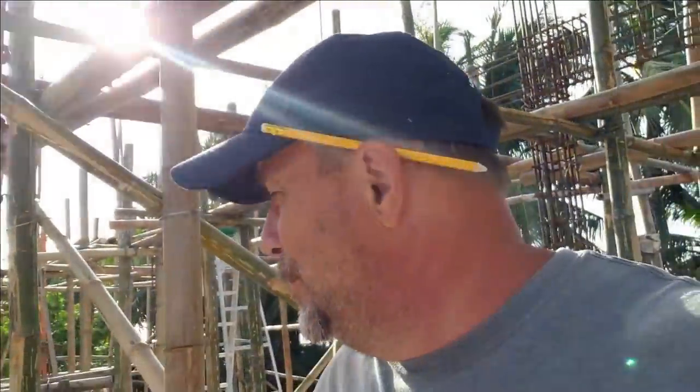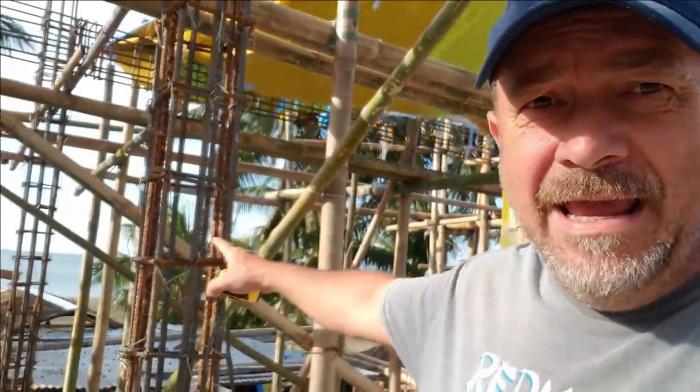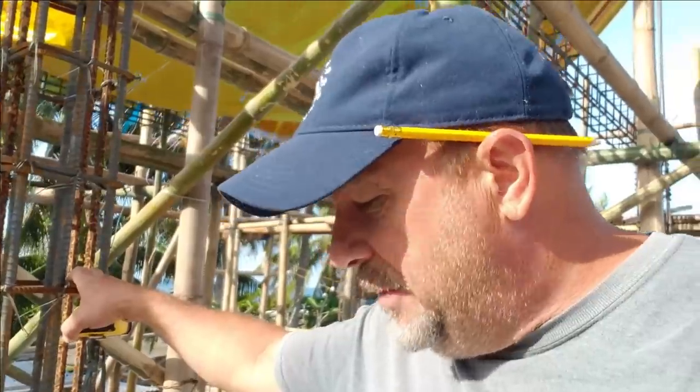I'm gonna get busy here doing some work, and one of the things I'm gonna do is start forming four columns here. And I'm gonna do these a little bit different than the ones down below. These are gonna be inside my house, and I'm gonna put a little spin on these, a little different than the basic work that we did down below on the first floor.